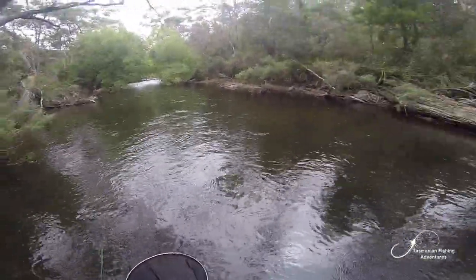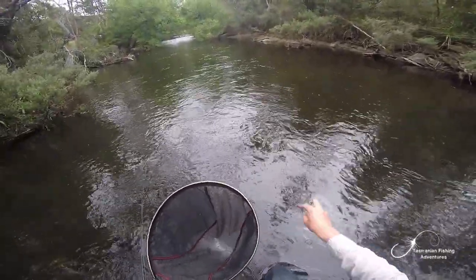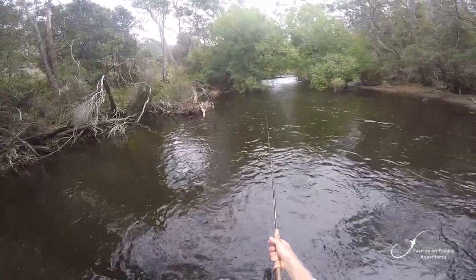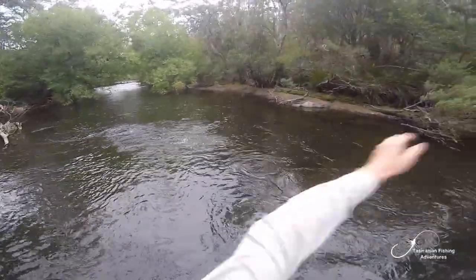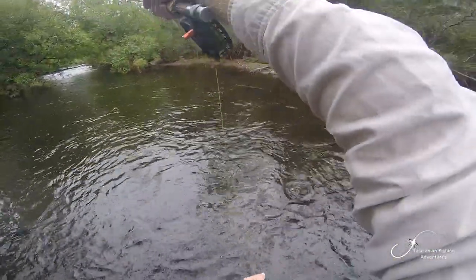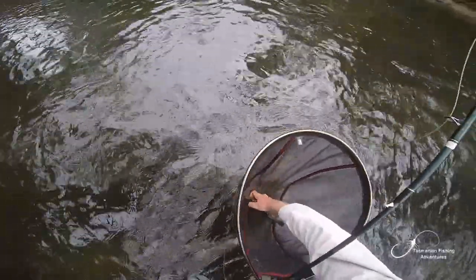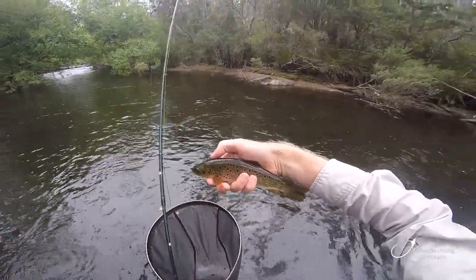Woo! What a fight. Aerial brown trout. Very, very nice. Yep. Little one on the nymph again. Oh, buddy. Much smaller version, that one. Took the nymph.